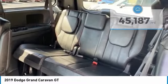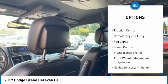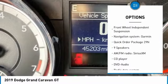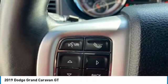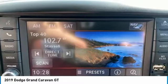Here are some of this vehicle's great options: electronic stability control, alloy wheels, power lift gate, brake assist, traction control, remote keyless entry, fog lights, speed control, 4-wheel disc brakes, front wheel independent suspension. This beauty is sure to make you the talk of the neighborhood.